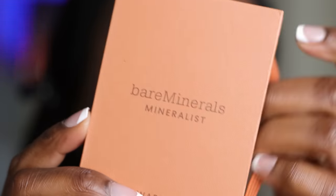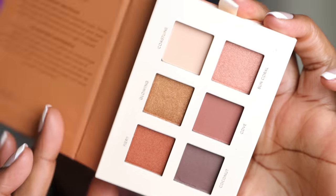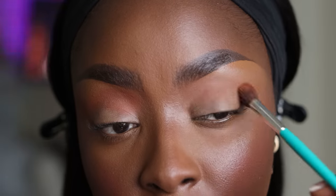I'm gonna crack open this Bare Minerals Minimalist eyeshadow palette. It looks like a book. Isn't that the cutest thing? This is the shade Cove in the palette. Is this gonna do what I need? Oh God, barely. I mean, it's applying, but why do I have to dig in here so much?